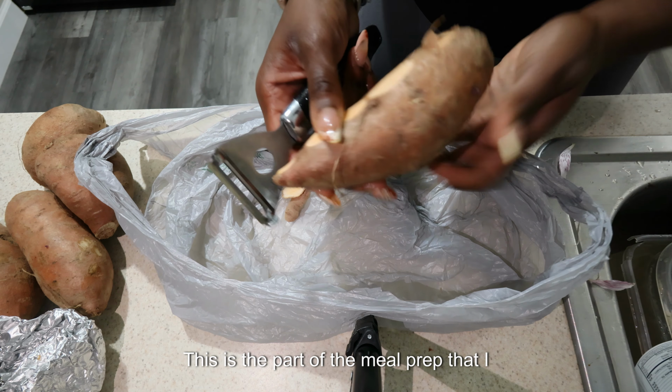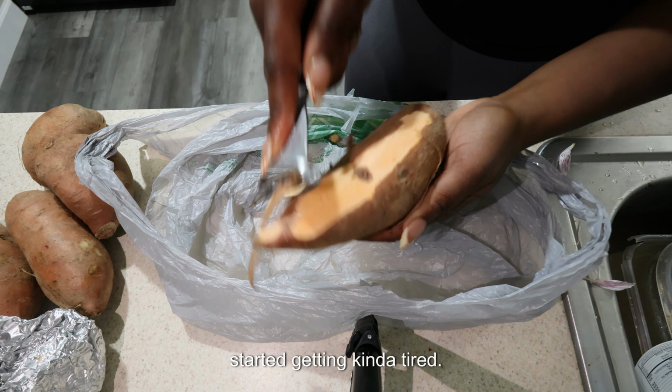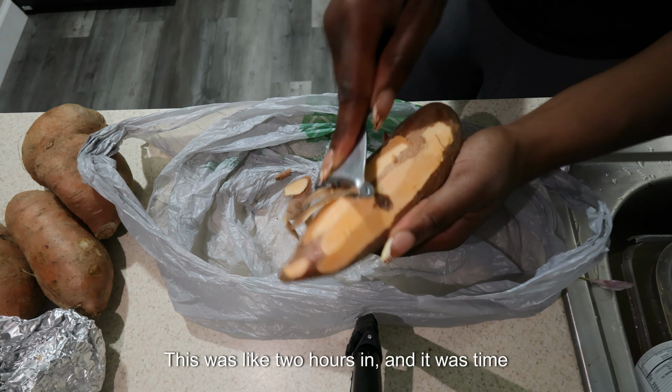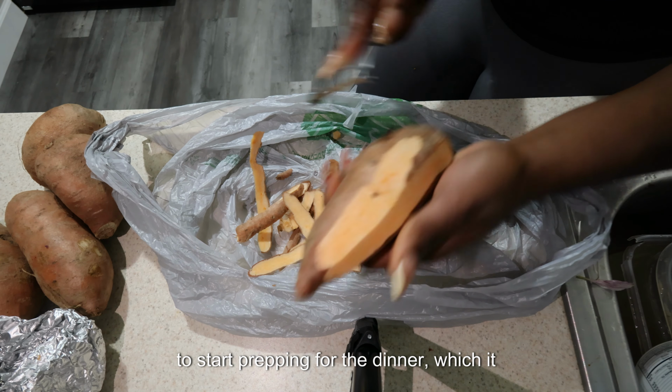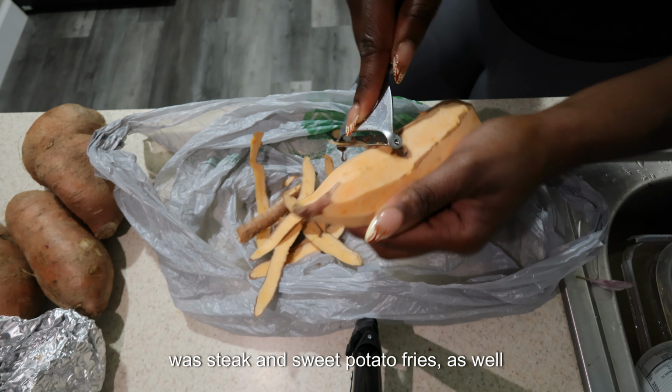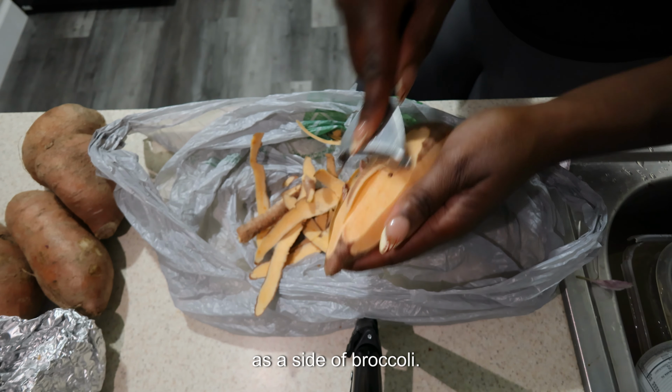Alright, y'all, bear with me. This is the part of the meal prep that I started getting kind of tired. This was like 2 hours in, and it was time to start prepping for the dinner, which was steak and sweet potato fries, as well as a side of broccoli.